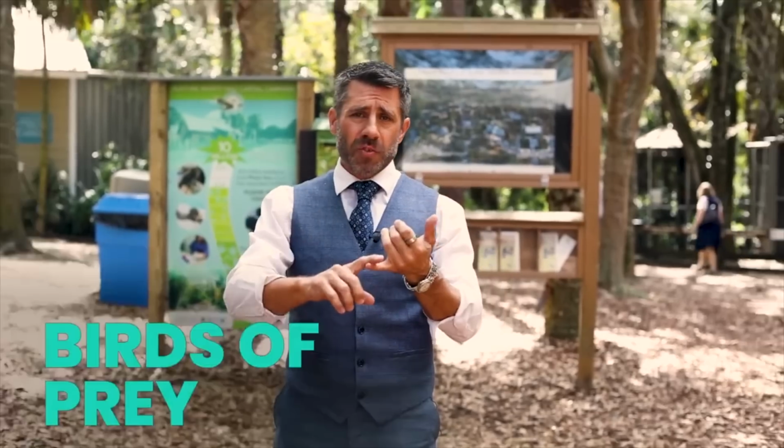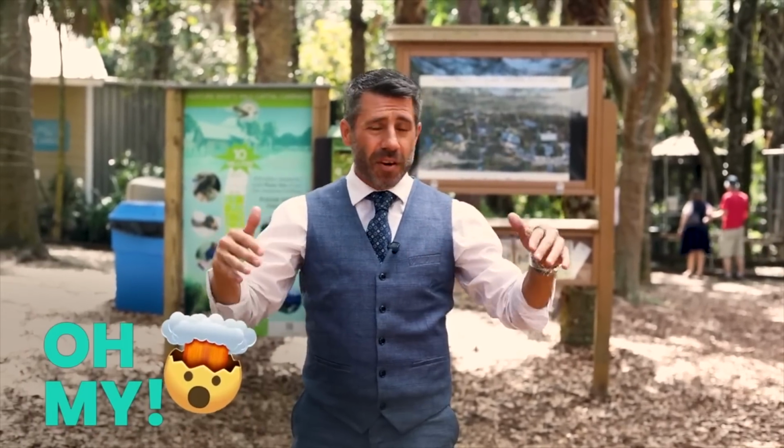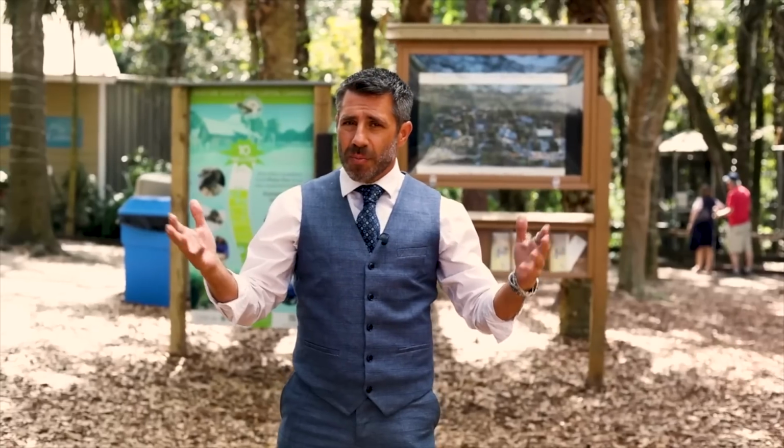They literally take care of over 6,000 animals a year, and there's over 100 species of wildlife that they take in. Birds of prey, cougars, panthers, bears, all those kinds of things are here, and you can actually get up close and personal, check out these animals. You could do an event here, bring your friends or family. This is an incredible exhibit. We're going to show you some of the animals that you can come and check out yourself. Let's go see it.